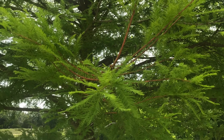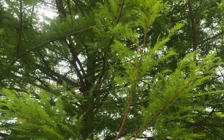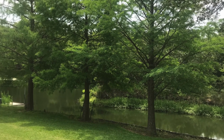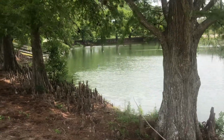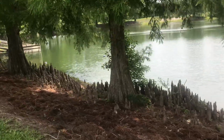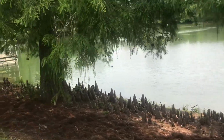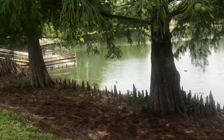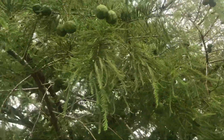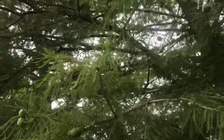And now we can look at some of the bald cypress trees that are at camp. So you'll see the close-up of what their needles look like. You can see the ones that don't have knees, the ones that do have knees, and get a nice view of our lake in the background. And here we can see what their fruit looks like. These are evergreen trees, so they have cones, and these aren't quite ready to fall off on the ground just yet. They're still kind of young and green.